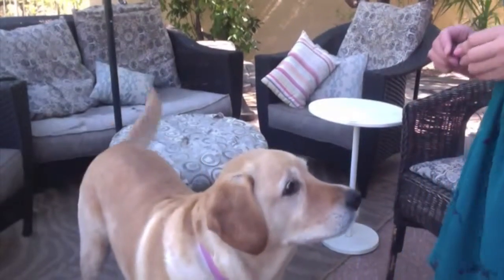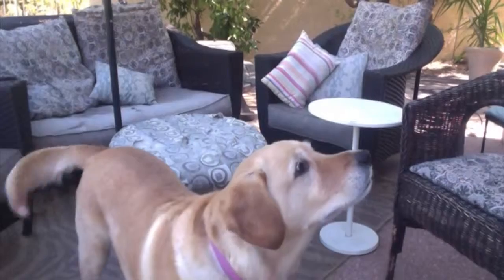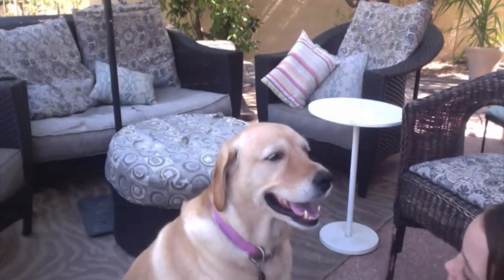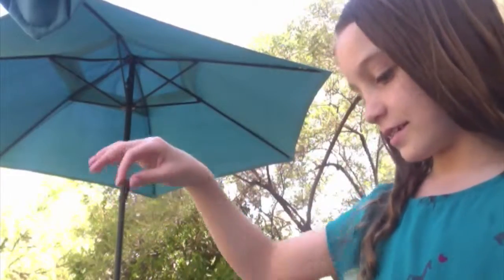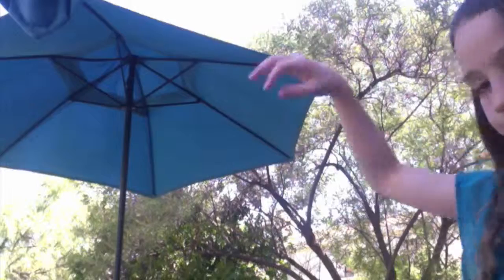Okay, let's do shake one more time so you guys are able to see it. Down. Sit. Shake. Good girl. And after you do all these things with your dogs, give them another treat. Sandy! Ready? Jump. Nope, she doesn't want to jump. Go play. Come on, we're outside.